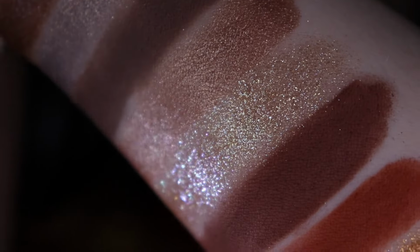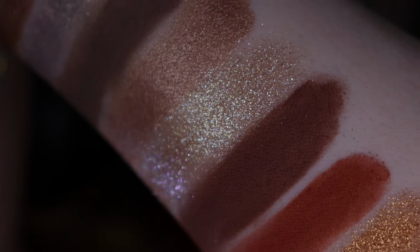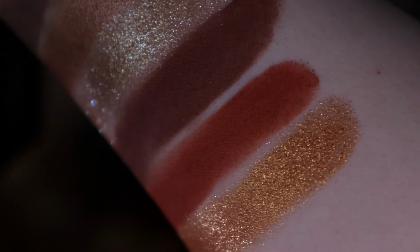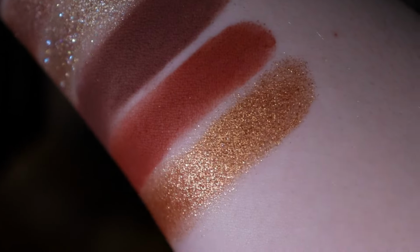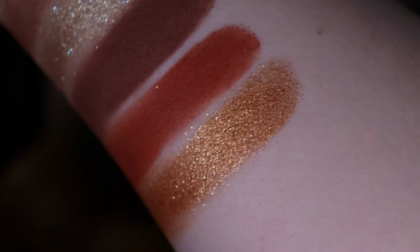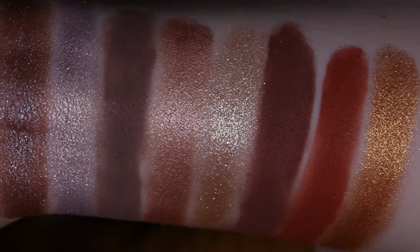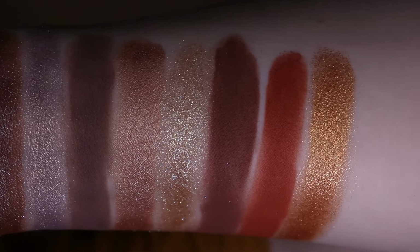Then we have just a regular bronzy shade, and then it's this incredible sparkly shade right here. It's just so beautiful. I kind of feel like you have to see it in person to understand what I mean. And then the last one here is very beautiful. It's like a very orangey gold coppery shade. So yeah, I love this palette so much already.